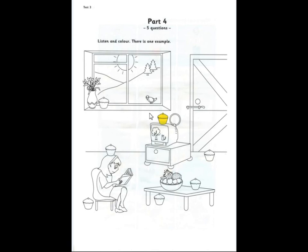Can I colour this picture? Okay. Can you see the cake on the TV? Yes, I can. Well, colour it yellow, please. Pardon? The cake on the TV. Colour it yellow. Can you see the yellow cake on the TV?